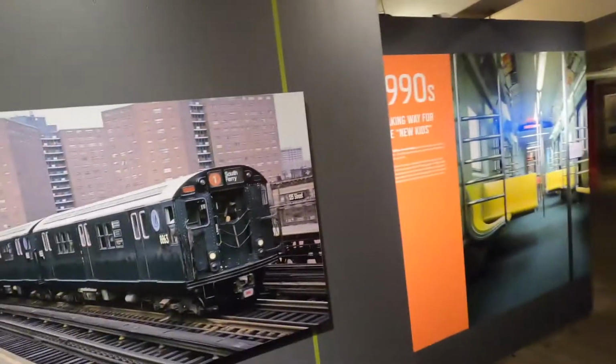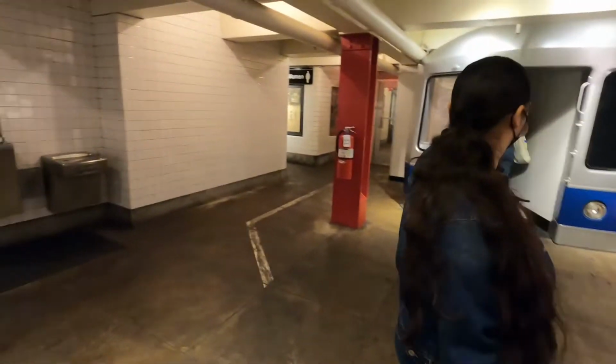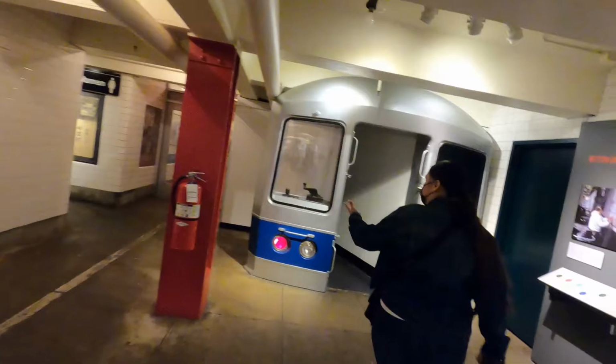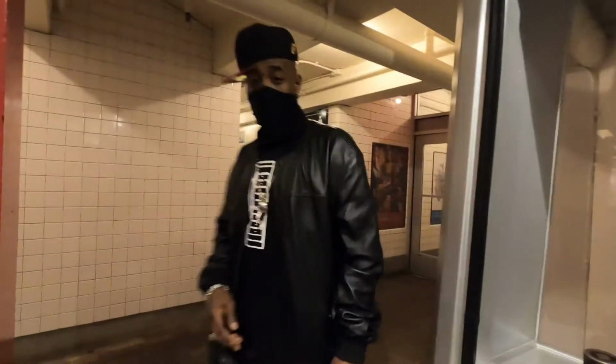Here's the 1 train. 125th. God, look at this. We got a big train right here. What is this? Oh, you walking through the carts. Uh-oh. I'm scared. Yeah, what about this? We got a bathroom though. Look at him, guys. He's the train conductor. Oh, you can't leave work. I'm on lunch break.